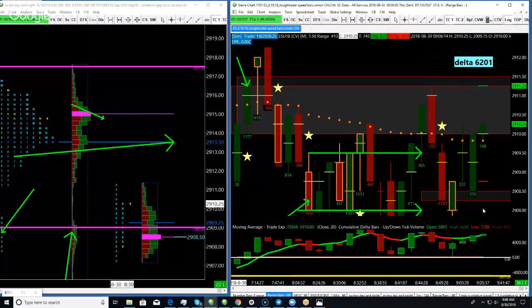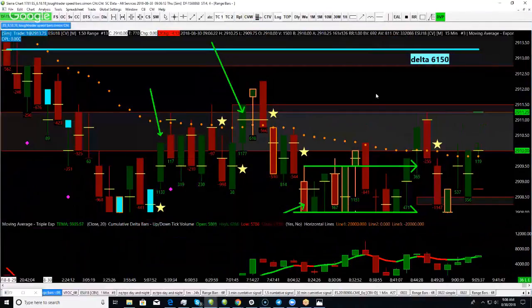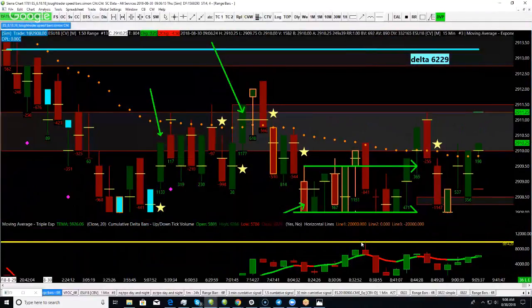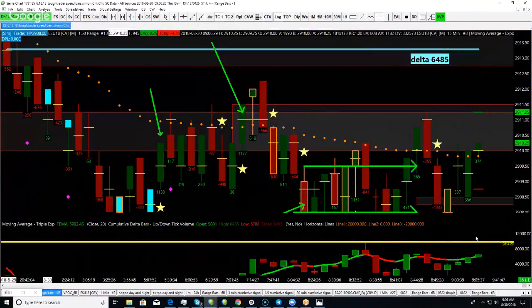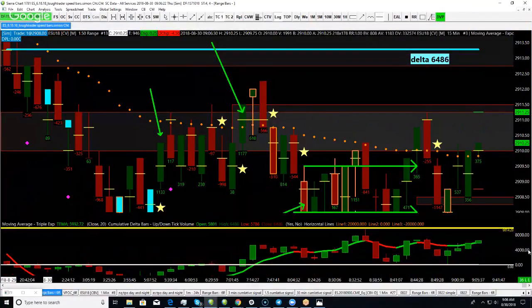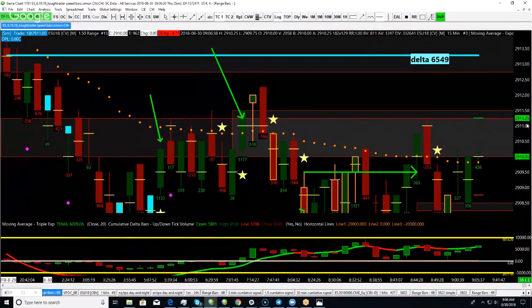Also, delta is improving, right? Cumulative delta. We have not broken the high from the overnight on delta. And we're just hunting our best setup, right? And if you want to be a master of chop, go for it. I'd rather be a master of a potential larger move, right?